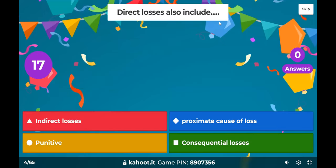Legal duty, standard of care, unbroken chain of events, and actual loss or damage. What are all four of these?